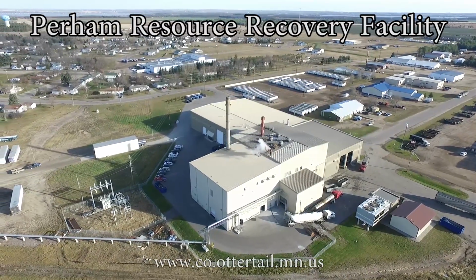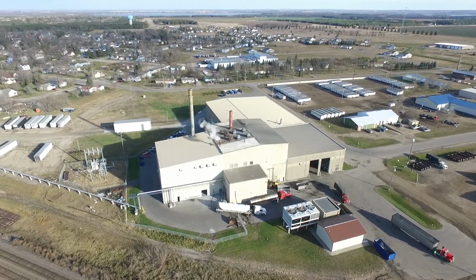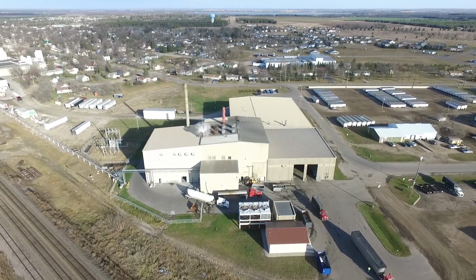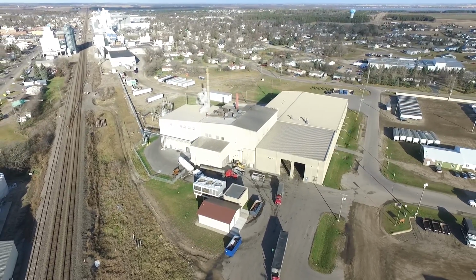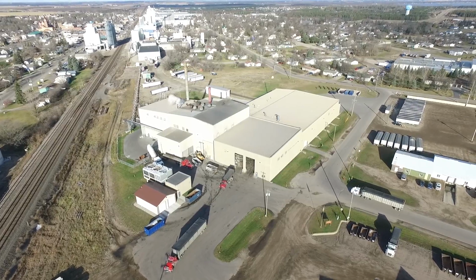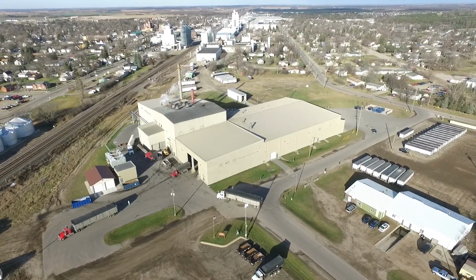The Perham Resource Recovery Facility is a waste-to-energy facility located in Perham, Minnesota that processes municipal solid waste and generates steam that is utilized by Bongards Creameries and Tuffy's Pet Foods. Operated by the Prairie Lakes Municipal Solid Waste Authority, the Perham facility processes garbage from 5 counties including Becker, Clay, Ottertail, Todd, and Wadena.